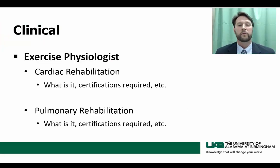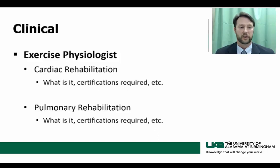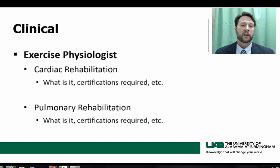So first and foremost, when I think of classical exercise physiology and what you can do with your degree, one of the foremost things that comes up is exercise physiology in clinical settings such as cardiac rehabilitation or pulmonary rehabilitation. So cardiac rehabilitation is a program for patients who have either undergone medical treatment or surgical treatment for heart disease, for stroke, and other related cardiovascular disease complications.